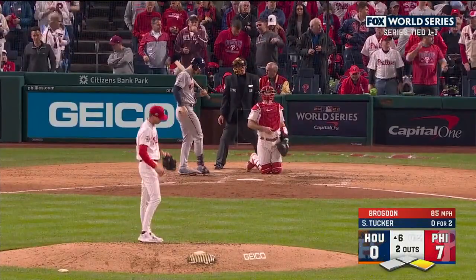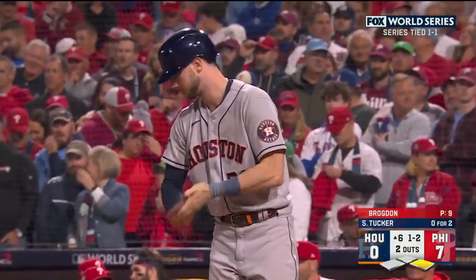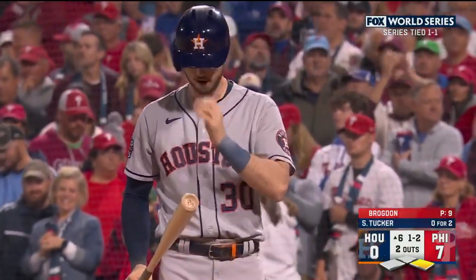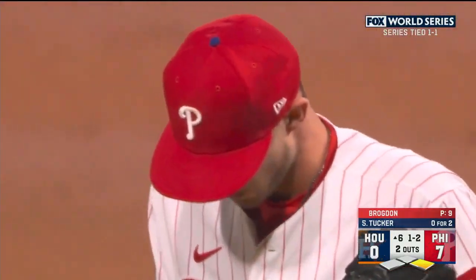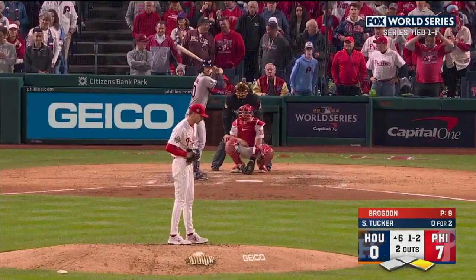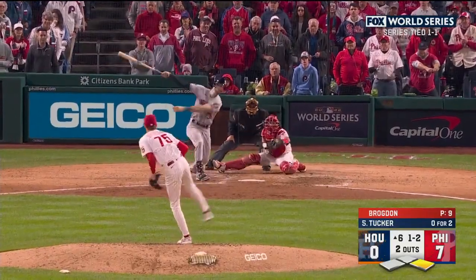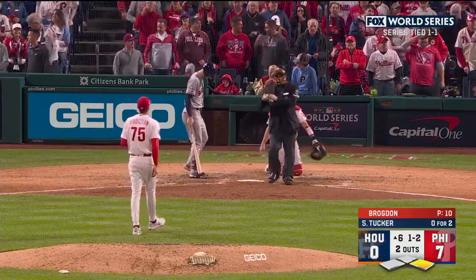1-2 on Tucker. Suarez at 27 years old. So many big moments through this postseason, and then taking the ball in the first World Series game in this park in 13 years. This place on fire. And he was cool the whole way. One-two. Fouled it off. Stayed alive.